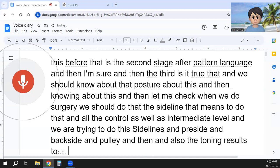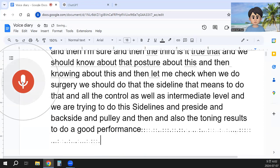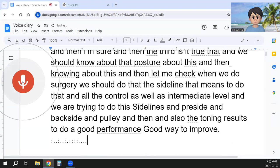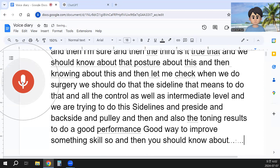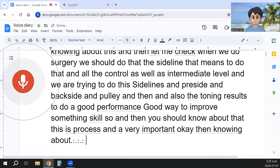To do a good performance on the waves, it's a good way to do surf skateboarding at a skate park. It's a good way to improve surfing skill. So you should know about this process, and it's very important as an intermediate.